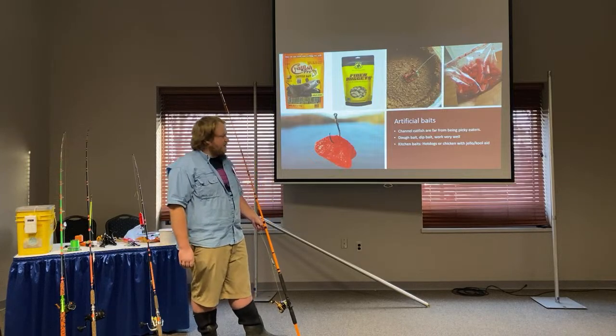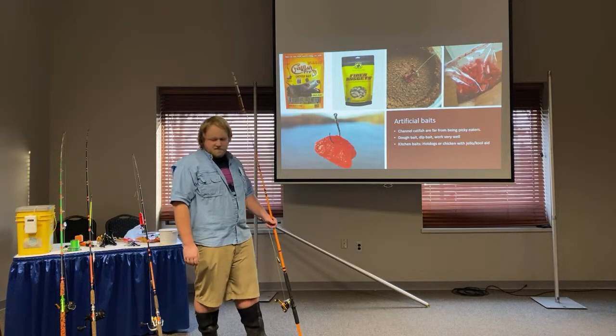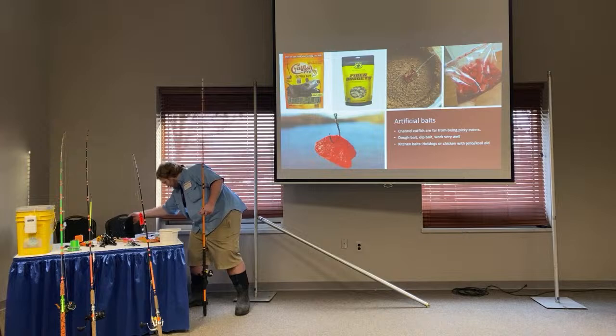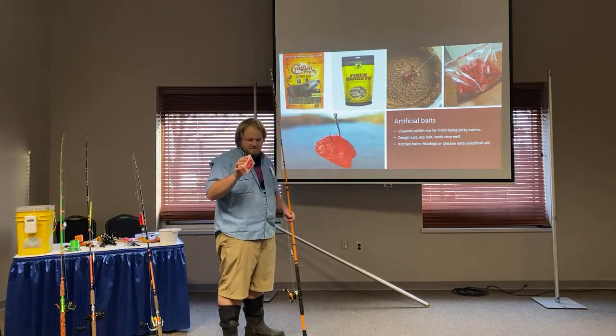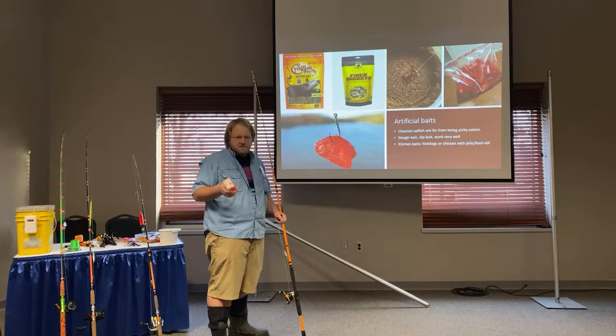Channel cats are not picky eaters. Dough bait, dip bait, there's a huge variety of differences we can use. We even have, at the bottom of this bag, something that's been around a while. This is called Zote. I don't know, has anybody here heard that soap works for catfish, like Ivory soap?